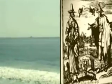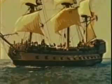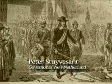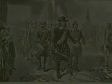Over time, Holland increasingly competed with England's shipping business between Europe and America. By the year 1664, King Charles II had grown tired of Dutch interference with his country's trade and decided to take military action against New Netherland. The king sent a fleet of warships to New Netherland with orders to seize the colony for England. But when the ships arrived, the Dutch governor, Peter Stuyvesant, was unable to convince his people to put up a fight, and so the colony was surrendered to England without bloodshed.